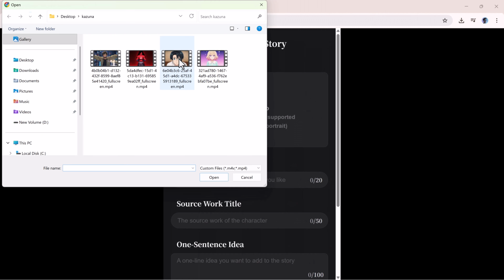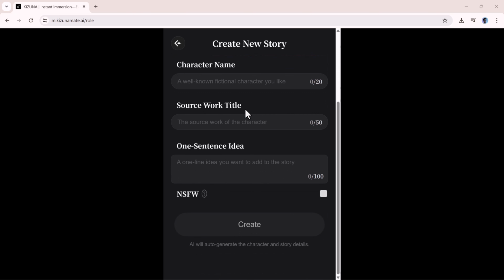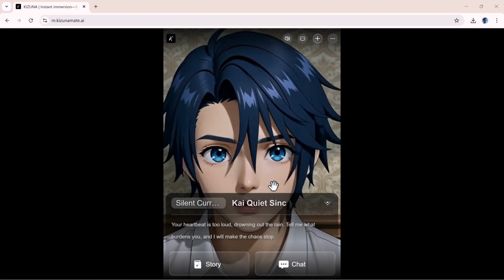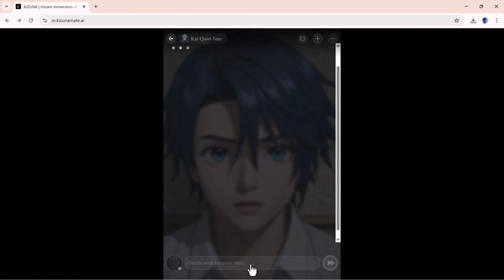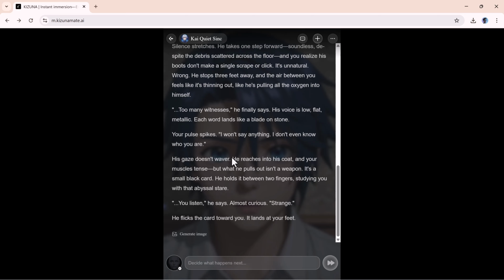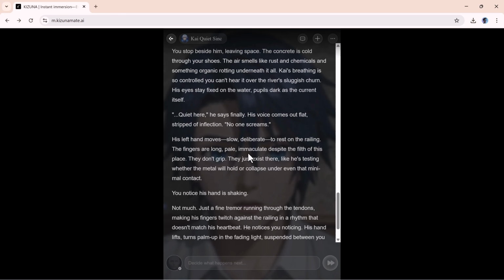Next, I completely change the vibe. I create a new character by uploading a blue-haired, calm-looking video. I name him Kai the Quiet Thinker, set the source work title as Silent Currents, and describe him as a calm, thoughtful soul who listens deeply and understands emotions. I generate, publish, and open the character. Instead of chatting, I go straight into story mode again. I describe a scene where Kai stands by a river at dusk, focusing on the atmosphere instead of asking questions. The response is slow, reflective, and emotional. The river, the fading light, and Kai's quiet words feel like a pause in an anime episode where everything is about mood.